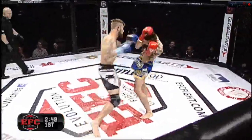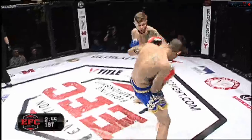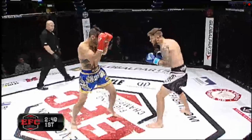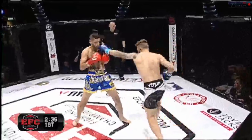Chevy looking to establish that inside leg kick early. Chevy coming out super aggressive on Navarro right now. Big heavy right hands from Chevy. Chevrefils is looking to take the gas out of the locomotive here tonight.